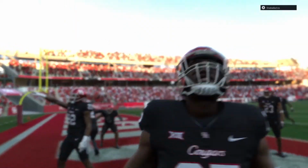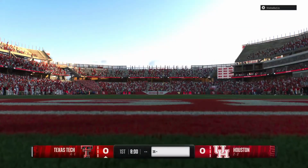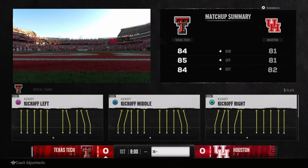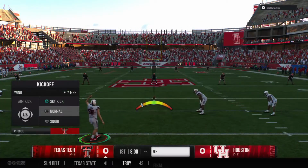For EA Sports College Football, I'm Reese Davis, joined here in the booth by David Pollack and Jesse Palmer. And guys, let's get this thing started. And the Red Raiders will get us underway with the opening kickoff.